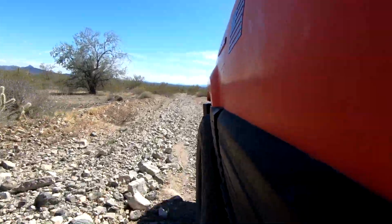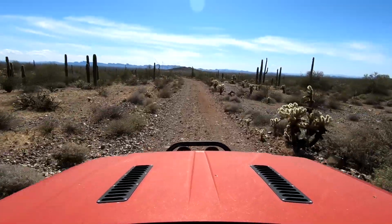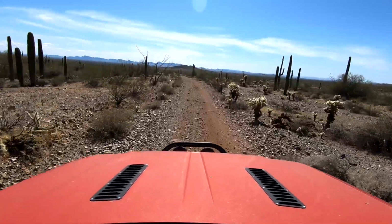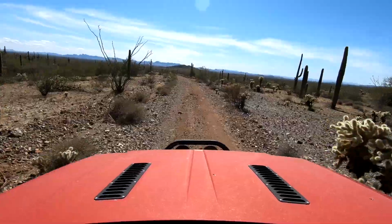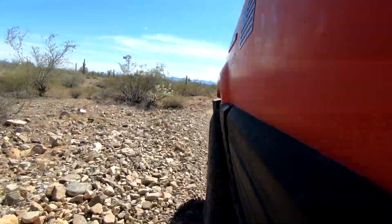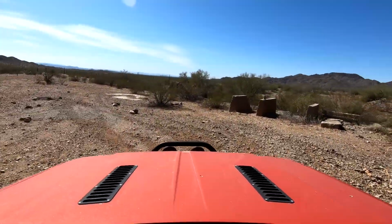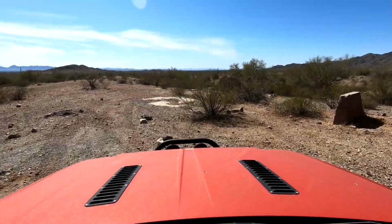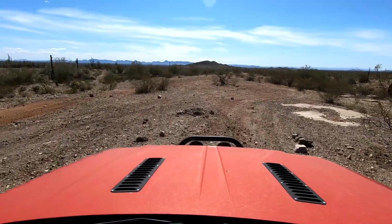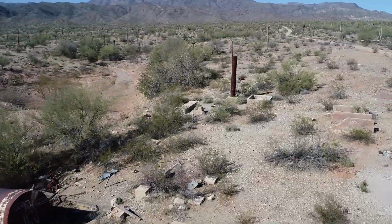Things remained narrow as I passed all kinds of different cacti and desert shrubbery. This section was incredibly scenic and enjoyable. About 1.5 miles from the Snowball Mine, a windmill came into view, and I pulled off at the ruins of the Alaska Mine. This stop featured considerably more structures left behind today.